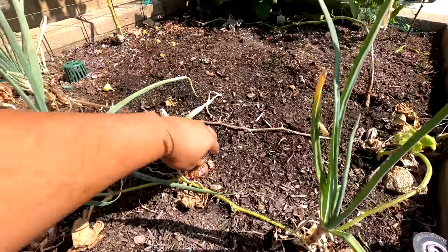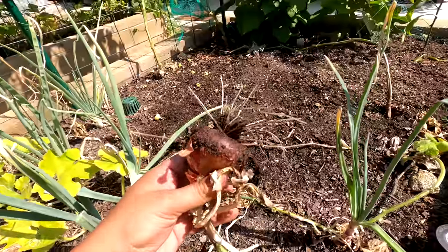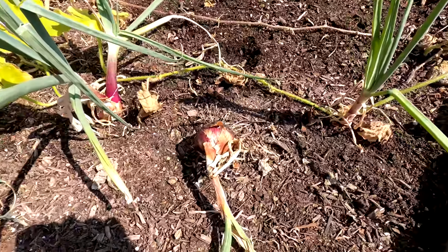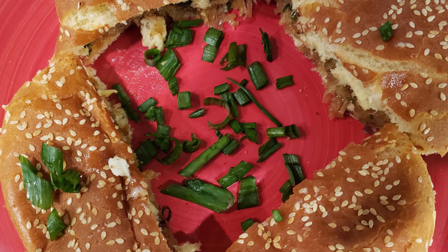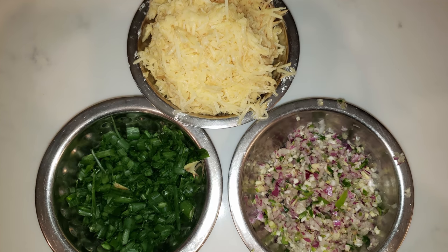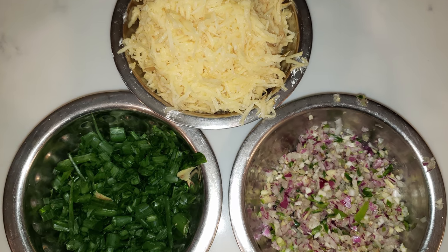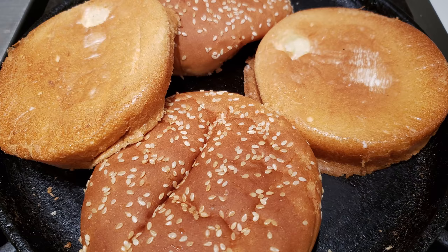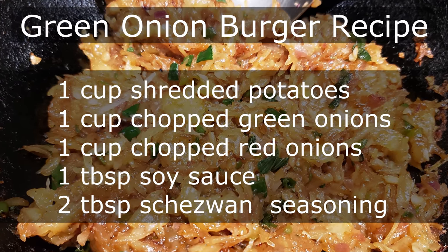And you can see some more onions here. We had a lot of red onions growing in this bed. And most of these were ready by now. And what did we do with these onions? We chopped them up and made a delicious recipe where we added a filling, green onions, red onions, and potatoes. And we stuffed it into some hamburger buns. And you can see the recipe here. It's quite delicious and you should try it out.